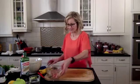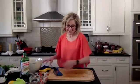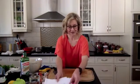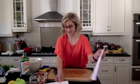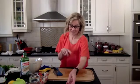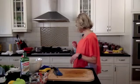So I'm going to move this over here. So now I think we're actually ready to go back and prepare our shrimp, because we've got everything pretty much done here. And then once we do the shrimp, then we're also going to do the vinaigrette again.